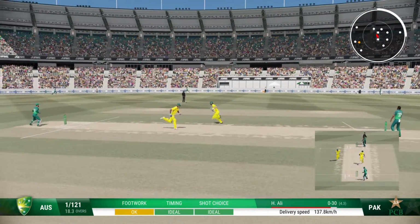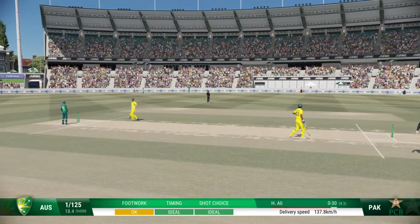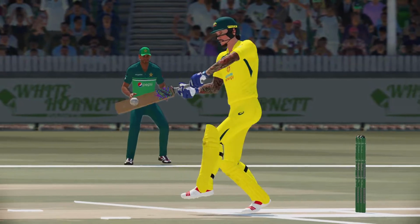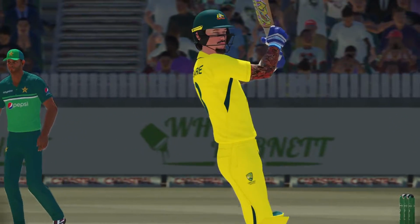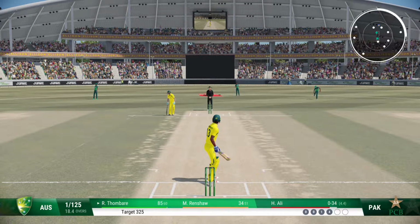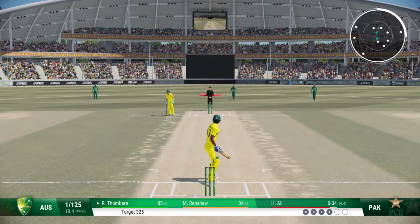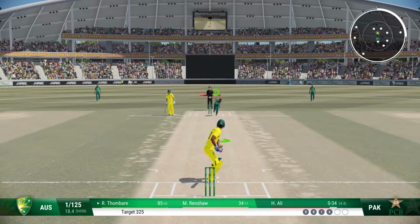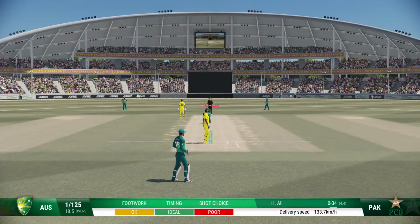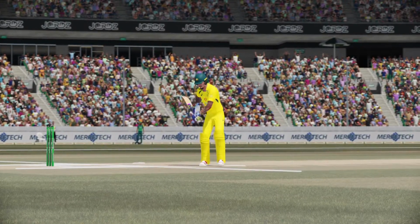Thrashed away, what a shot. That was a beautiful shot. Rocks onto the back foot, stabs the ball away. The fielders had no chance. Boundary off the last ball. What's to come off this delivery, I wonder? Tried to get the drive away, timed it poorly, lucky to survive.